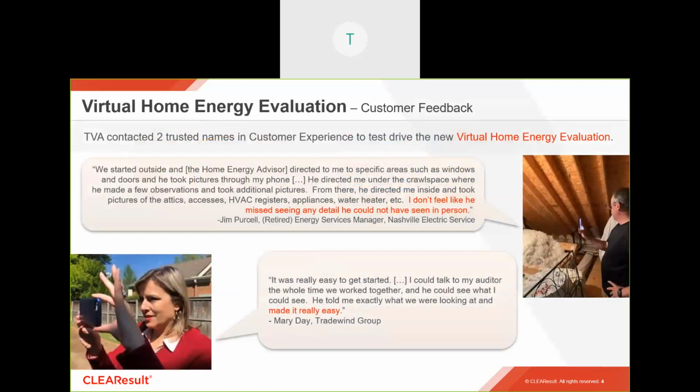We started with Jim Purcell, former energy services manager with Nashville Electric Service. Jim's seen many energy audits in his time, so he was naturally inclined to compare the virtual experience to an in-person evaluation. His quote we thought to be most valuable was, "I don't feel like the advisor missed seeing any detail he could not have seen in person."